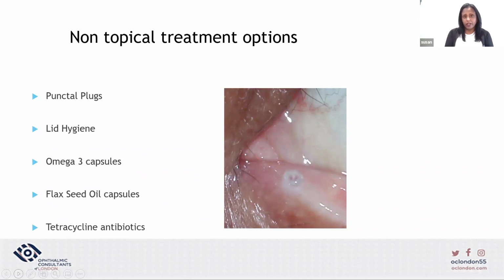Other non-topical treatments which are available, punctal plugs can be helpful, as can actually making sure that the patient with blepharitis or meibomian gland disease is following their lid hygiene with their omega-3. And in some patients who have associated acne rosacea, is ensuring that they have a course of tetracycline antibiotics.